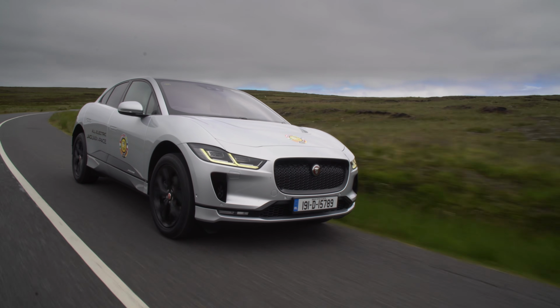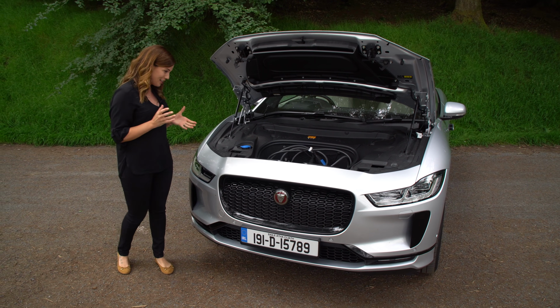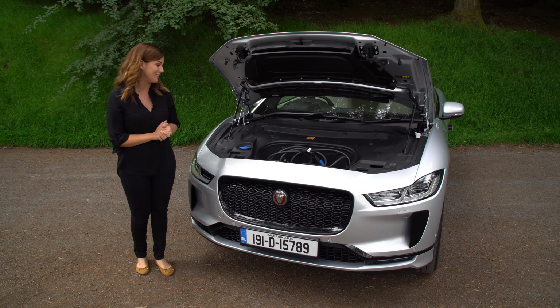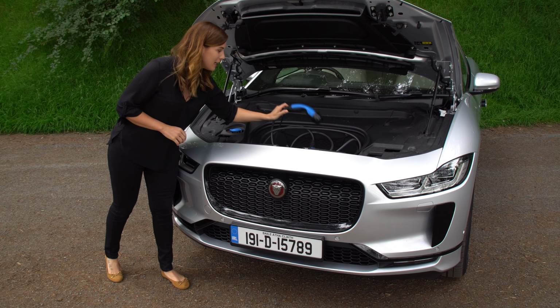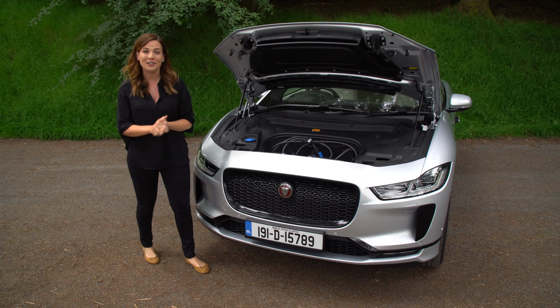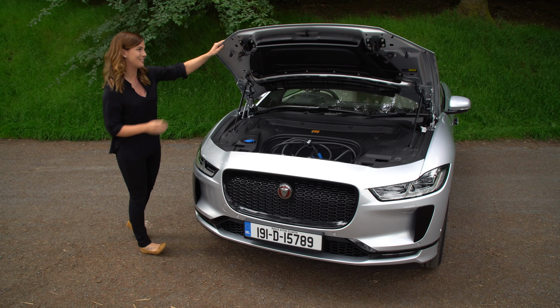Now I know we usually start with the boot, but because there's no big old engine under the hood, we've actually got some storage in the front too, or the frunk as they call it. Now fair enough, you probably won't fit much in here bar your charging cables, but still it's a great way to show off in the car park that you're driving an I-Pace. And why wouldn't you? It's gorgeous.